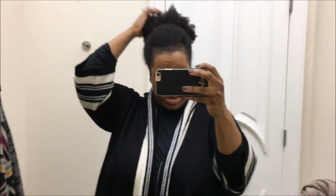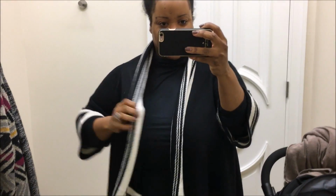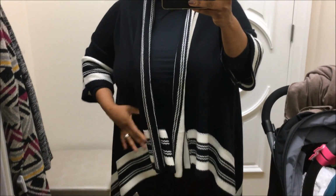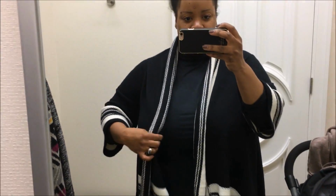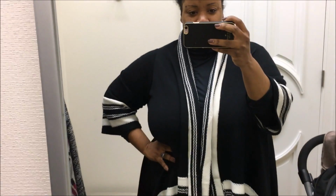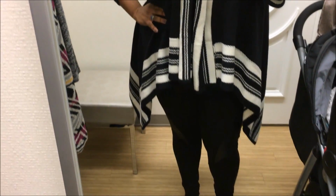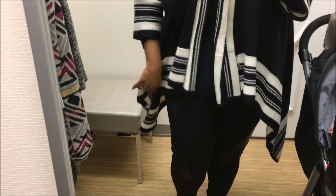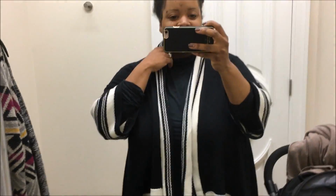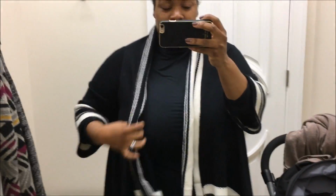Okay, as you can see, I got my little shopping puff, my little natural hair puff, but I just want to show you the first item that I picked up. This is a Ralph Lauren sweater. One of the things that I always do when I'm fall shopping is buy up all my sweaters. I'm not sure of the price, I'll let you know during the review, but these are my shoes, just some simple black leggings. These are actually Kardashian collection, don't judge me. And a turtleneck.